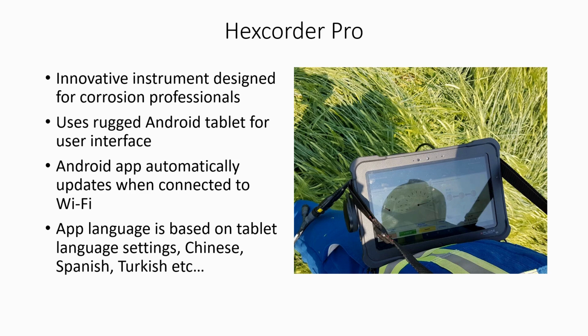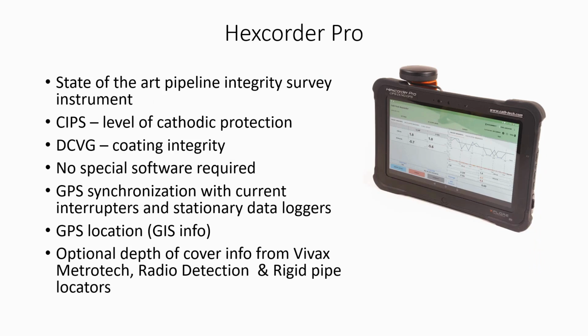Hexcorder Pro utilizes a ruggedized Android tablet as the user interface and runs on an Android app. The beauty of this is anytime you're connected to Wi-Fi, the app will automatically update to the latest and greatest version, no charge. The app language is linked to the language settings on the tablet, so it can run in many different languages.